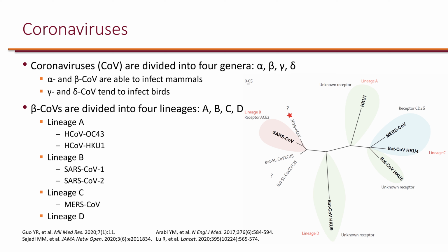There are a couple of coronaviruses in lineage A that cause common cold, and there are a couple of coronaviruses in lineage B, SARS-CoV-1 and SARS-CoV-2, which can lead to severe disease. And in lineage C, we have MERS-CoV, which can also lead to severe disease. There are also a couple of alpha coronaviruses that can cause the common cold in humans.